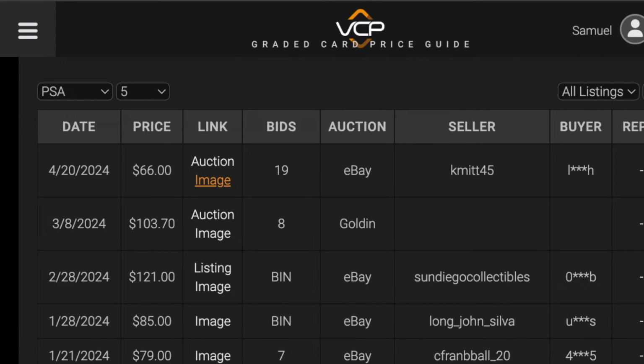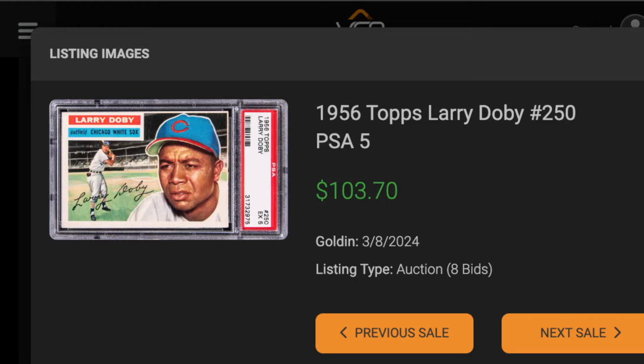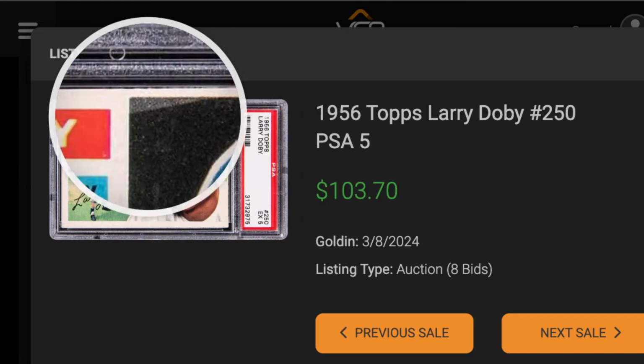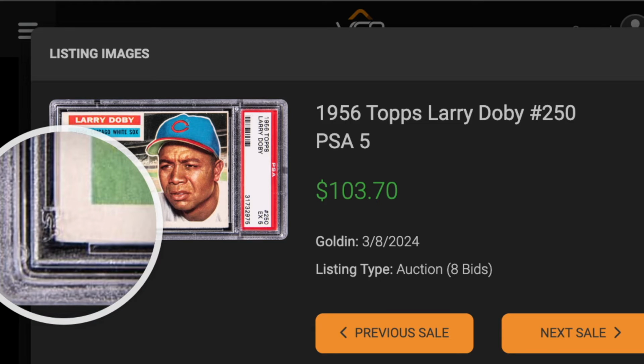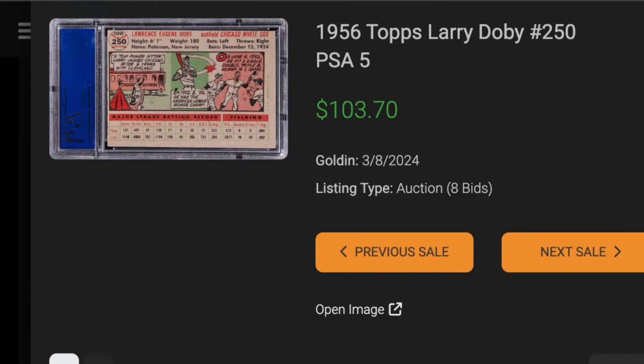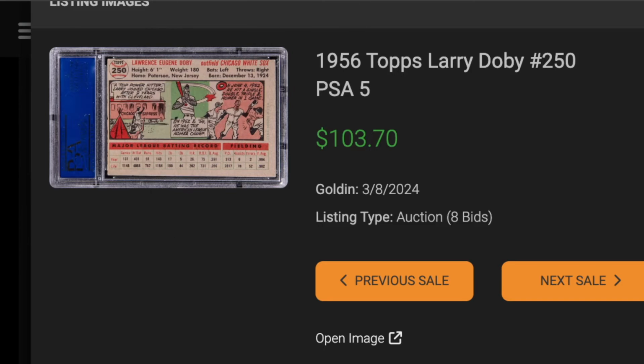Just my thought. Here's one that went for 103. It's a little bit above, but I think it's not too bad. Pretty nice looking, a much better photo than the other one. So you can see, and maybe it's about the same condition. It's a little off center, left to right.